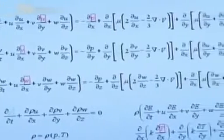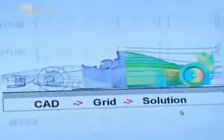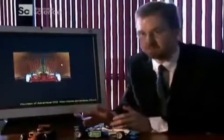These equations to show fluid flow were written in Victorian times. They were too long and complicated to use until computers came along. The computer solves millions of equations to give us some kind of visualization results. We can look at the configuration of the car, so we can see if the rear wing and the front wing are set up correctly to give the maximum downforce.